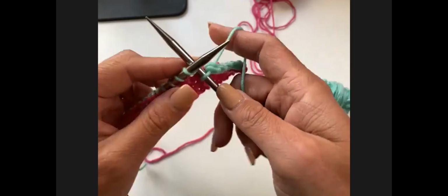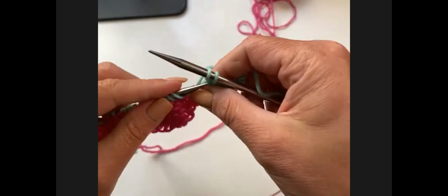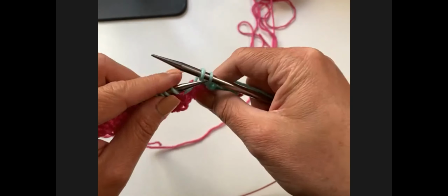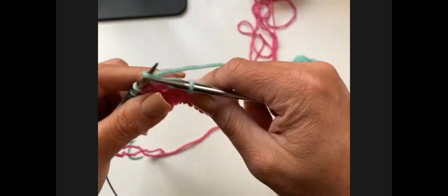Keep going here. And what you'll notice is obviously I don't have all these stitches on my right-hand needle anymore because I'm binding them off as I go. And so it's completing the fabric. Oops, didn't pull that through.